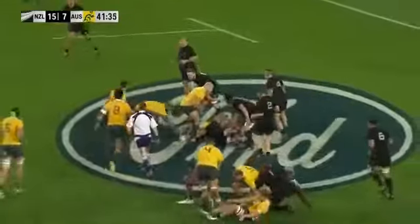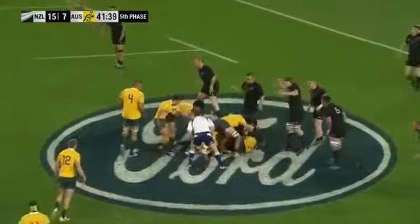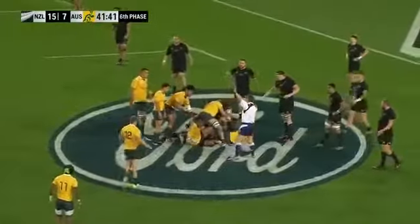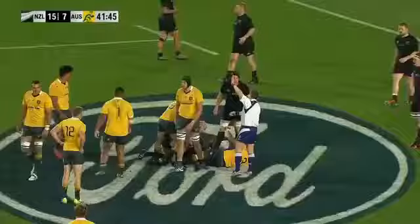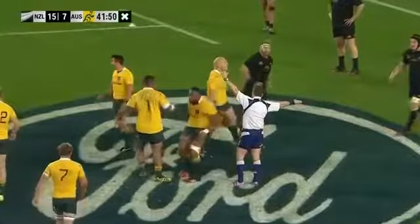And the Wallabies making a good start to the second half. In goes Kepu again. Takes an extra metre or so. And they're going to get a penalty out of this. First defence tackler. Tackler's in the wrong. The Wallabies were all over the show early, 10-0, okay.